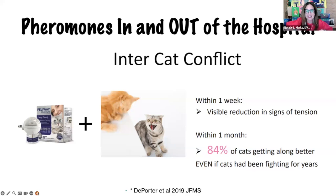They not only stay in hospital, but they go home proactively. You're asking more about this intercat conflict. You're asking about behaviors at home that cat caregivers aren't sure are normal, or certainly are bothering or destroying and eroding that human-animal bond. These are things that should stay with you, and again, transition from hospital to home.